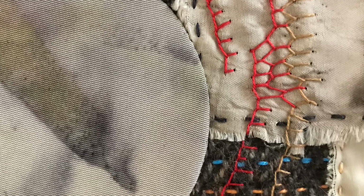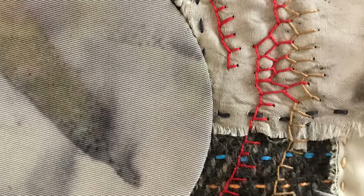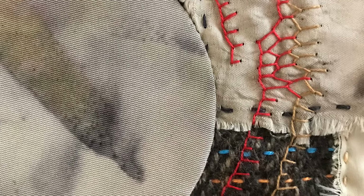I've now been adding freeform blanket stitch, which is one of my favourite things to do. And I'm just going around some of the round shapes, not completely, but partially.